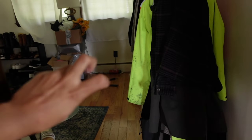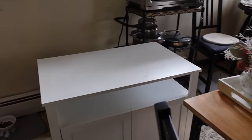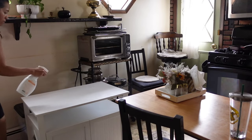It was over there in this dark corner. This is our storage room, as we call it. And there's just a bunch of stuff, our coat closet, because we don't have one, and things that need to go in the basement or away. So yeah, I'm gonna do that and hopefully it changes up the space a bit.